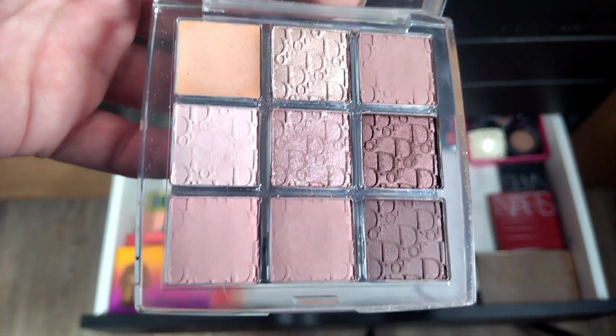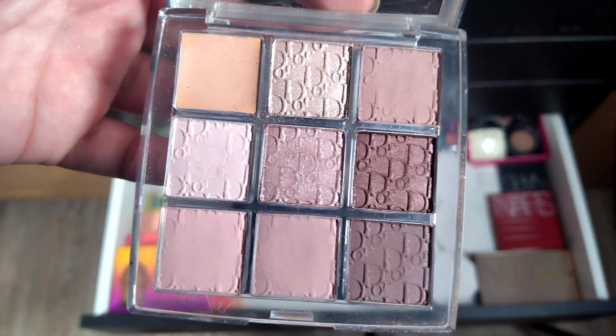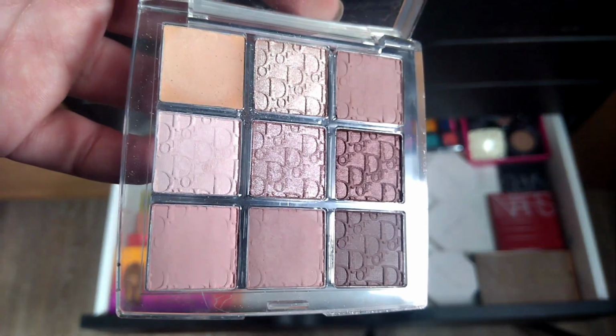I don't use it much anymore, and I reach for other things now. So I'm going to be decluttering this one, Cool Neutrals.